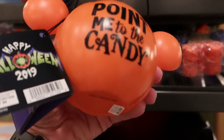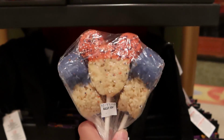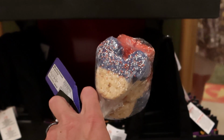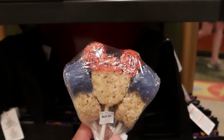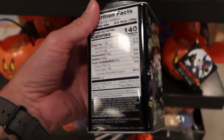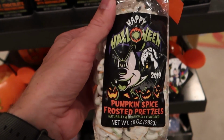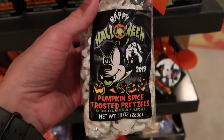And these are $7.99. For $12.99, you got some Rice Krispie Treat Pops. You get 4 of them in kind of like a dark purple and an orange. For $12.99, you've got some Halloween hot chocolate or hot cocoa. And it's that same print that we saw on the back of the hoodie. For $8.50, this is something that's always very popular every year.